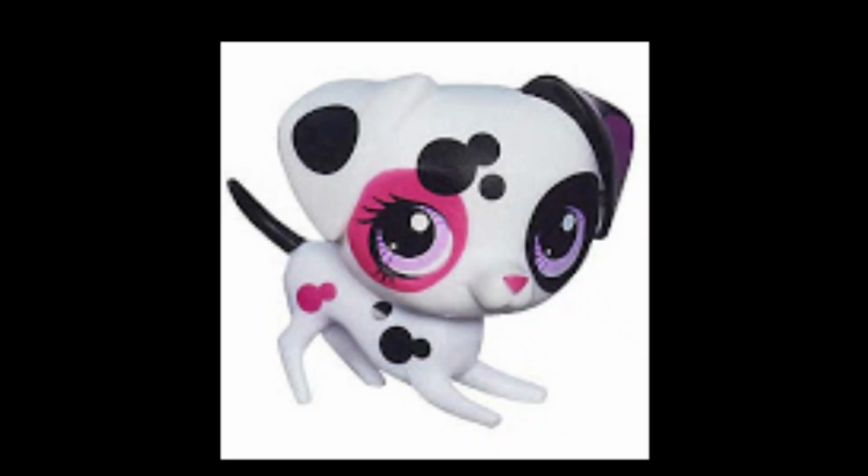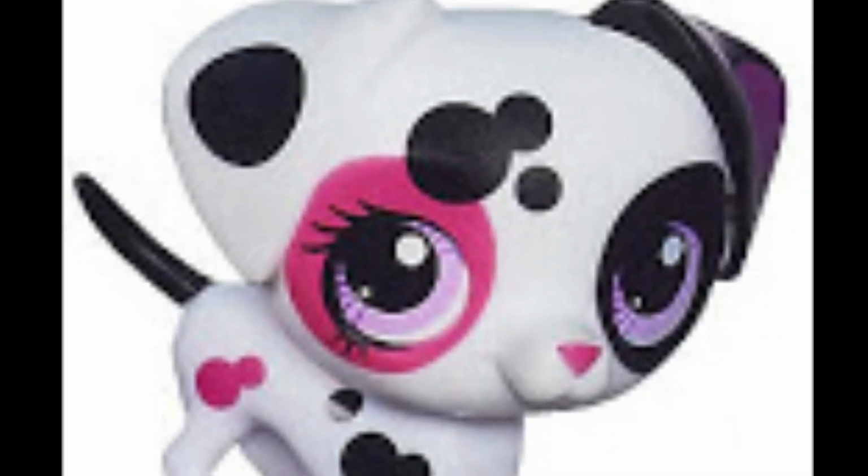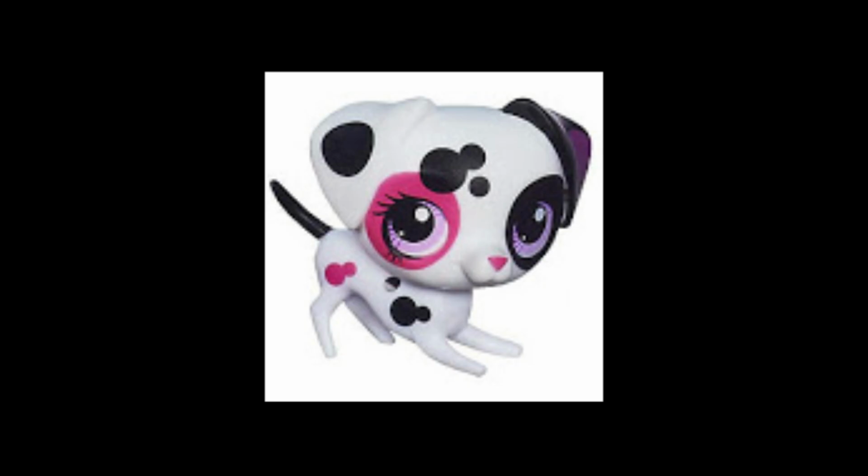Number 4. Demon Dog. If you've kept up on my videos from the last few months, you may recognize this dog. On the onset, he may look like your average Dalmatian, and you may even think he's cute in comparison to some of the other pets on this list. However, I have undeniable proof that this seemingly innocent pup is actually the spawn of Satan.